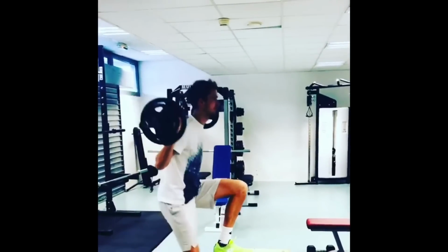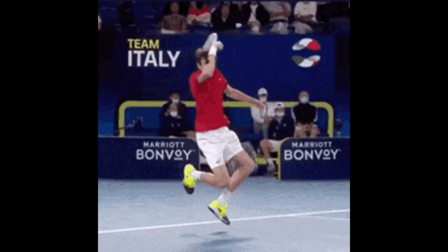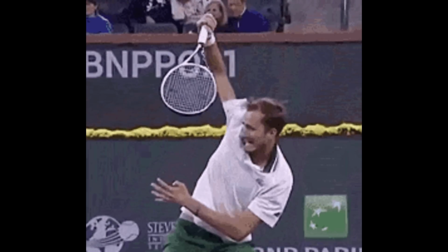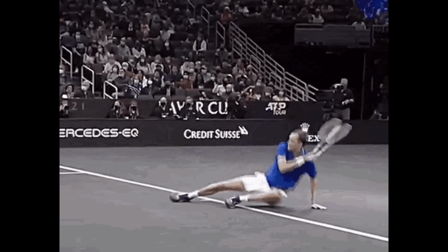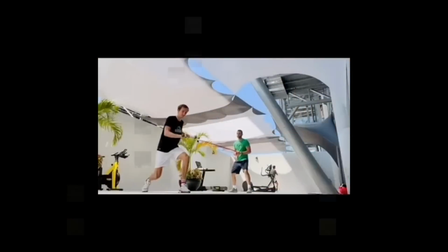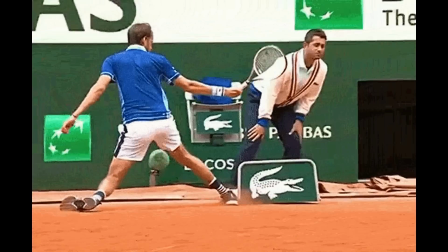On the court, Medvedev is a master of efficiency. His long, flat ground strokes are a lesson in precision and persistence. He doesn't just hit the ball, he constructs rallies like a chess grandmaster, wearing down opponents point by point. His court coverage is exceptional, turning defense into offense with ease. And let's not forget his mental game. It's as sharp as his footwork, allowing him to thrive under pressure.